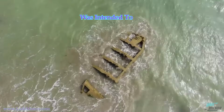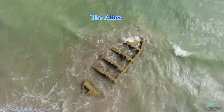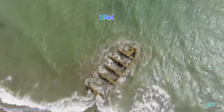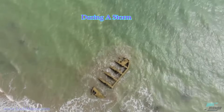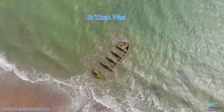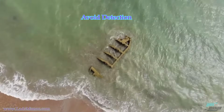This pontoon was intended to be part of the Mulberry floating harbours used to support the Allies on the invasion of France on D-Day 1944. Just one day before it was supposed to be towed across the Channel, the pontoon broke free during a storm and it was considered to be unrecoverable and then was abandoned. Then it was partly submerged ahead of the invasion to avoid detection.